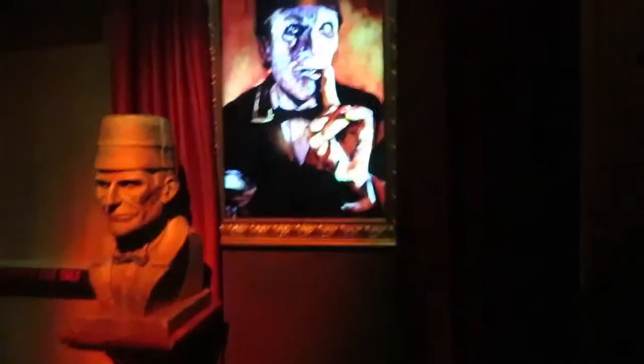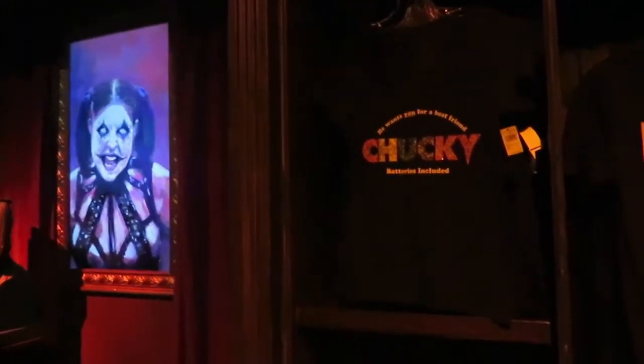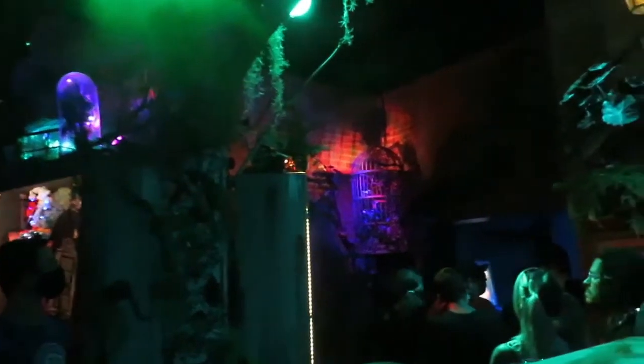There's the Usher and the Director. So all the icon pictures. Chucky. Yeah. The theming is so fun. It's the details.